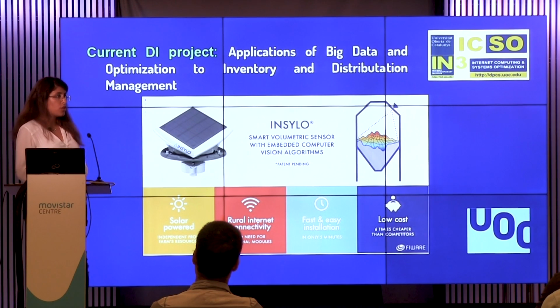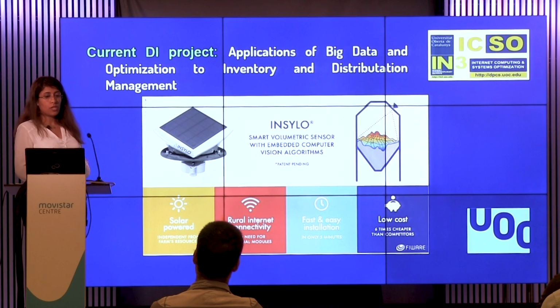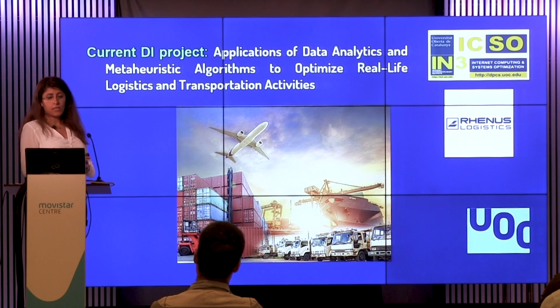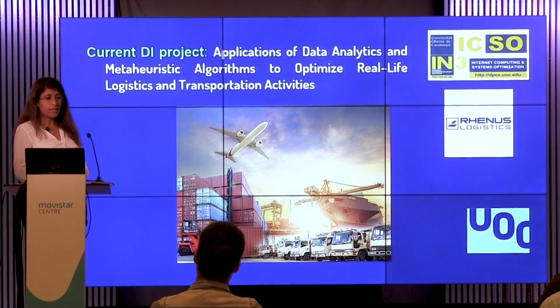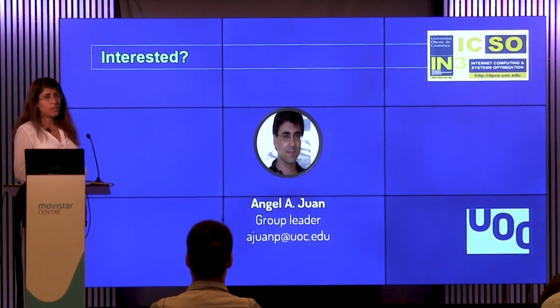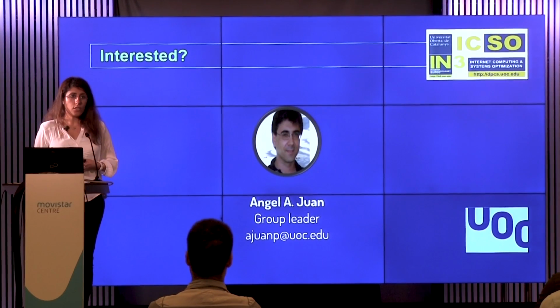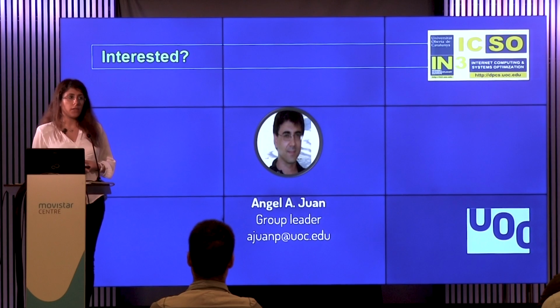The title of the project they are working on now is application of big data and optimization to inventory and distribution management. The other project that ICSO has is with Renus Logistic. It's about application of data analytics and meta-heuristic algorithms to optimize real-life logistic and transportation activities. If you are interested in this research line, you can contact Angel Juan, the group leader, and also me, because I am collaborating with ICSO.